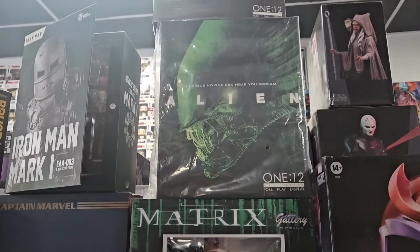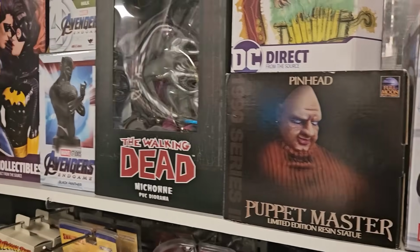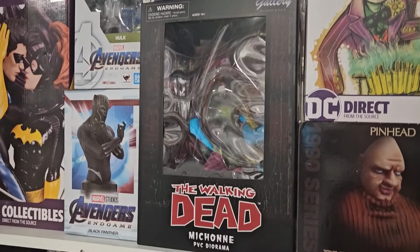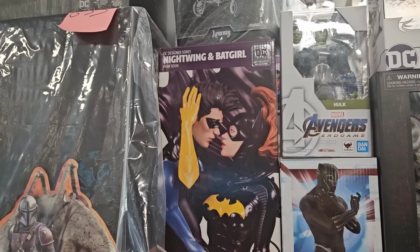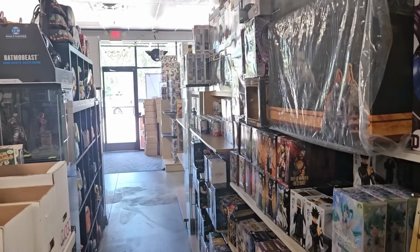Matrix figures, Alien, Captain America bust, Puppet Master, The Walking Dead Michonne figure. I didn't even know they made figures in the gallery diorama as The Walking Dead. That's pretty cool. DC collectibles. So we have Nightwing and Batgirl, Black Panther. Yeah, it just keeps going on. There's so much stuff in here.